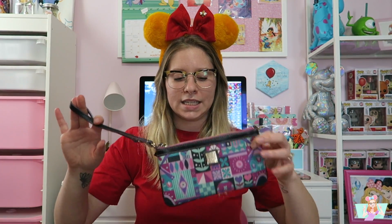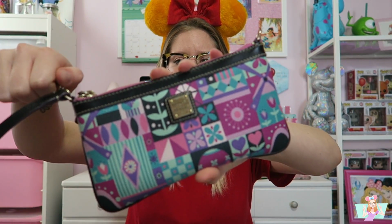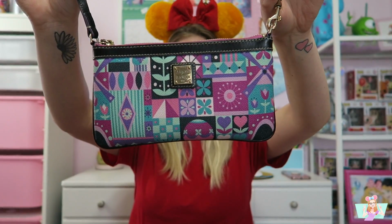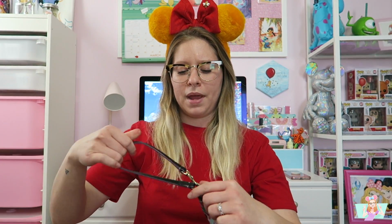Obviously, you have to have a wallet. This is my go-to park wristlet. This is the Dooney and Burke. It's a Small World little wristlet. Actually, this was made to be like a mini purse, but I just don't do that. So let me go ahead and show you this. So I ordered this, again, probably like 3 or 4 years ago, and it normally comes like this, but of course that was just not gonna happen for me. So I just detach it and go ahead and rehook it over here and made it a wristlet.